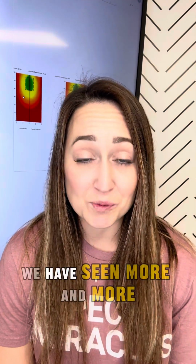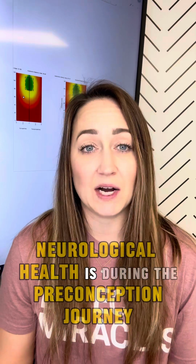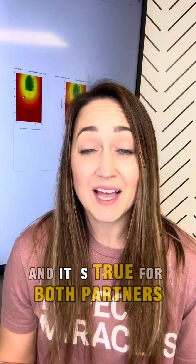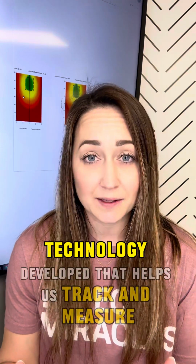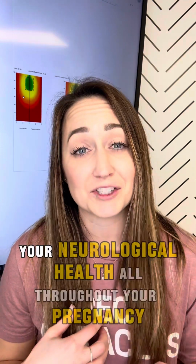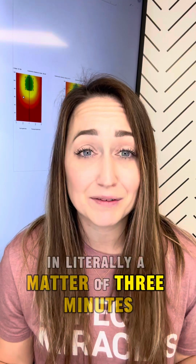In the past few years, we have seen more and more research that proves how important neurological health is during the preconception journey. And it's true for both partners. Plus, there's also been some really incredible technology developed that helps us track and measure your neurological health all throughout your pregnancy in literally a matter of 3 minutes.